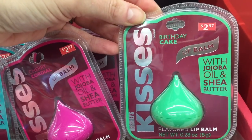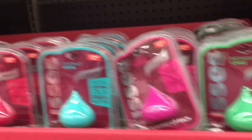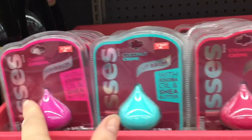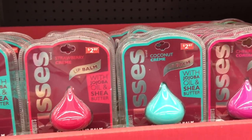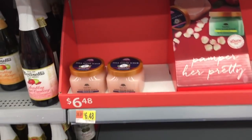And look, you guys, we have some new lip balms from Hershey's. I saw a couple of these at Walgreens. I think I saw the coconut cream. Actually, I think I've seen all of these at Walgreens. We have birthday cake, cherry cordial, coconut cream, and strawberry cream, and then some repeats.